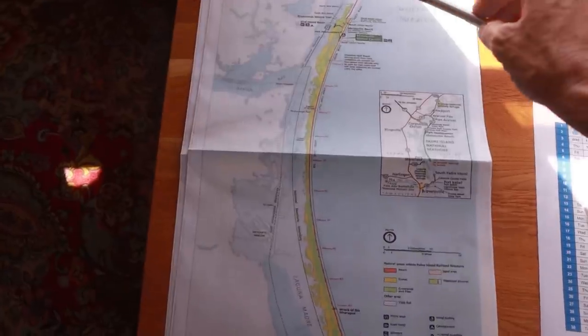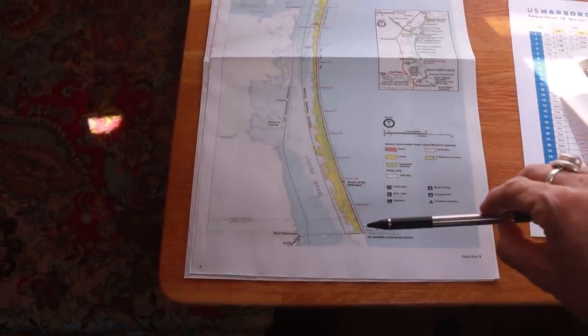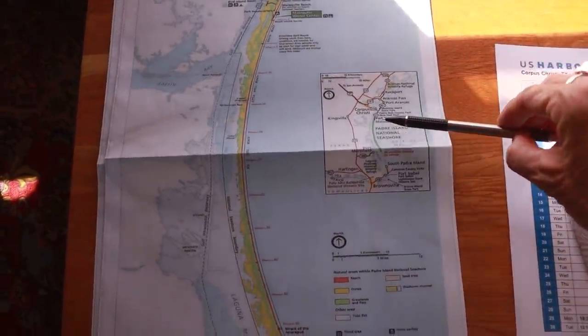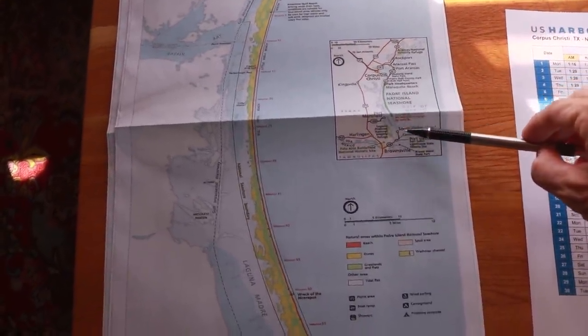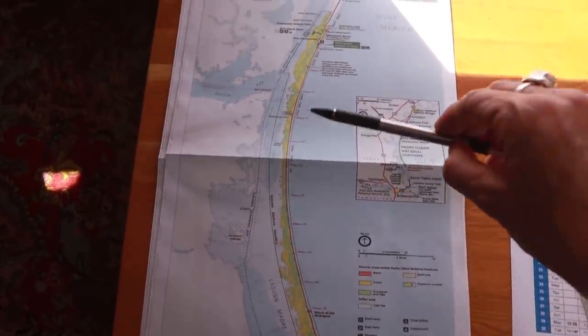Okay, you guys, here's the map of Padre Island National Seashore. So let me give you a little overview of our plans for the next few weeks. This whole green area is all of the Padre Island National Seashore, which stretches all the way from Corpus Christi down to South Padre Island, which is almost all the way down to Brownsville. So it's a huge barrier island.